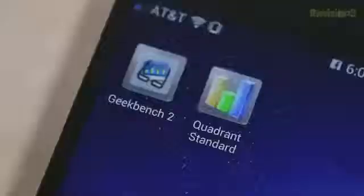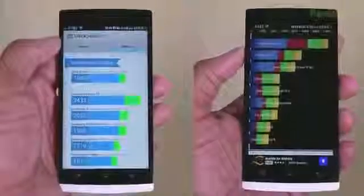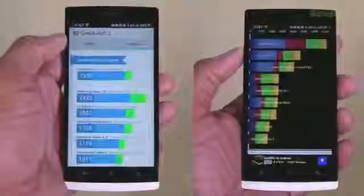Now, as far as performance, this phone definitely ranks at the top of the pack when it comes to the benchmarking tests that I did with Geekbench and also Quadrant. It definitely was ranking amongst the top Android smartphones out on the market right now.